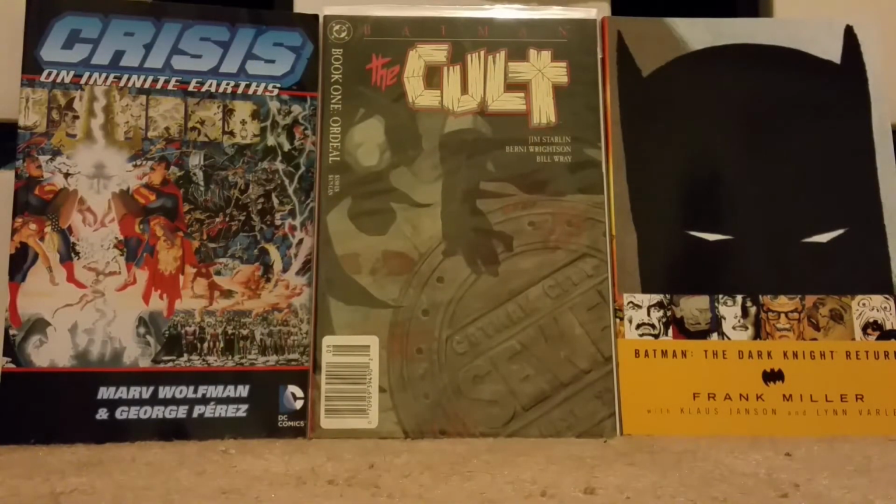Batman: The Cult number 1. This is the first appearance of Deacon Blackfire. I recently read this series. It is really great. Dark, I mean, just super dark. And if you're into dark, grim Batman stories and you've never read The Cult, check it out.